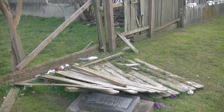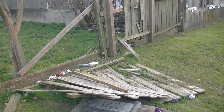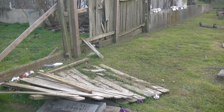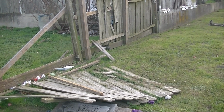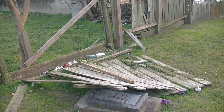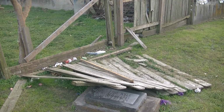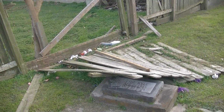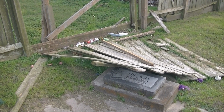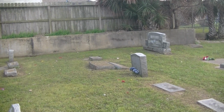Okay, now this is something that, I'm sorry folks, completely pisses me off. And that's to see a section of somebody's fence sitting on somebody's tombstone and nobody's taking the time to pick it up. I mean, that's a level of disrespect that I've never seen before in my life, even with vandalism and everything else. That's just horrible. Can't believe somebody would leave their fence like that and not make the effort to pick this up, especially when it's just fallen into a cemetery on somebody's gravestone. Just pathetic.